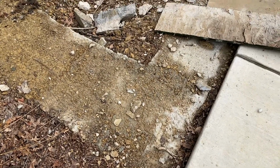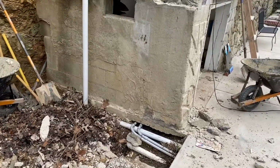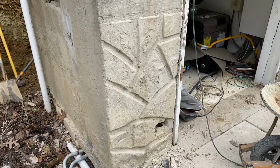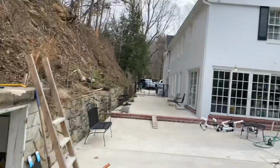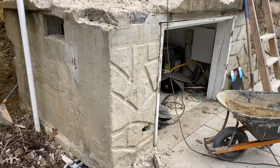And I think what we're going to use is a cinder block that has either a split face that gives it kind of that textured look like cut stone, or they even make one that looks like a six brick running bond pattern. So we may even do that to match the house and then paint it white. But again, it's going to be a full story.